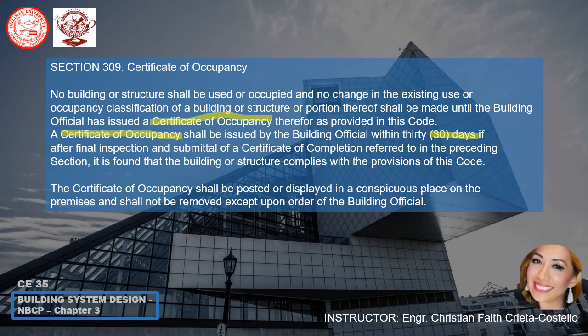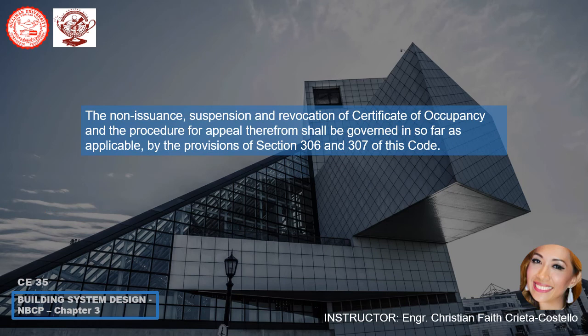This is the certificate allowing the owner to occupy and use the structure being built or renovated. The non-issuance, suspension, or revocation of certificate of occupancy and the procedure for appeal therefrom shall be governed in so far as applicable by the provisions of Section 306 and 307 of this code.